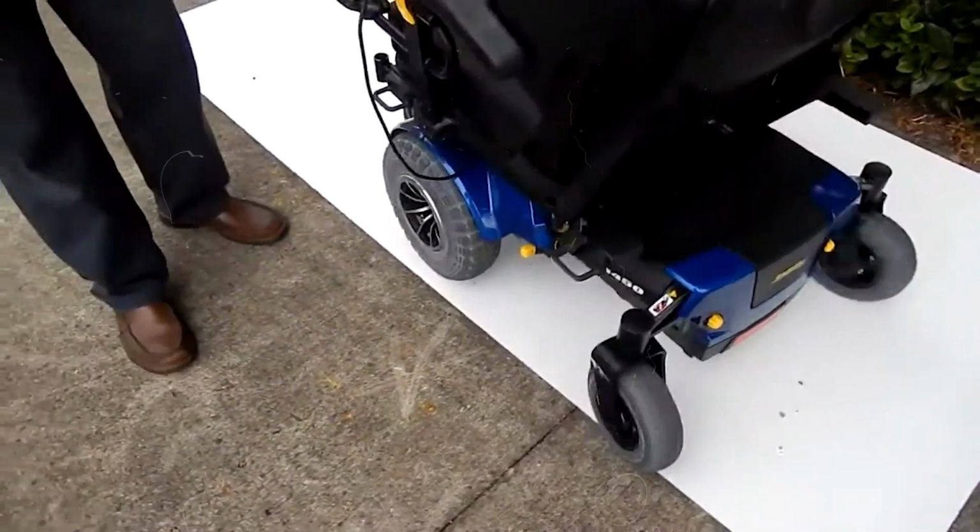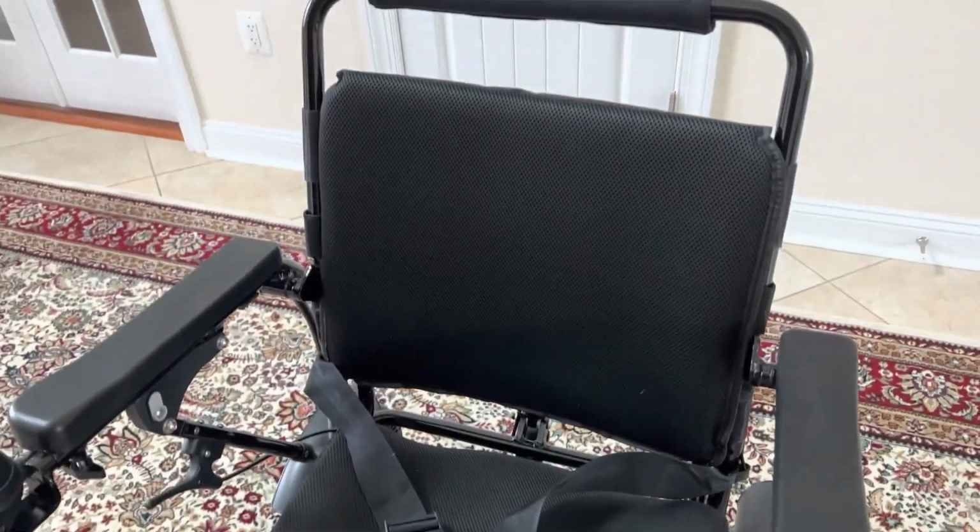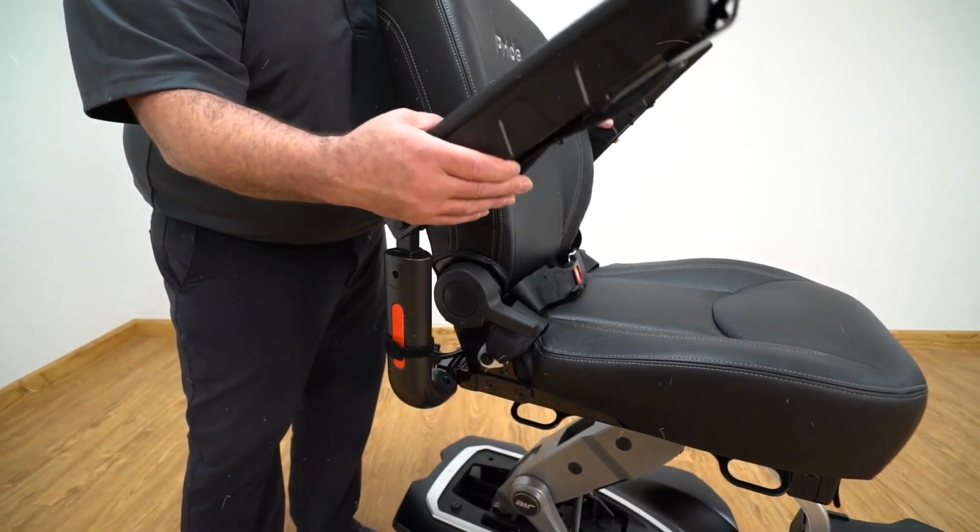And there you have it. We hope this selection simplifies your decision-making process and makes your quest for the perfect electric wheelchair much easier.